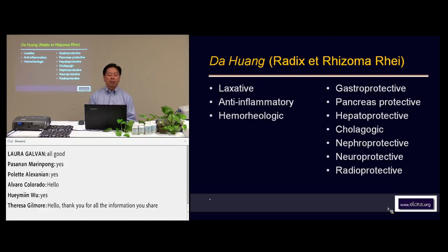Okay, so that's how Da Huang works as a laxative or purgative, mainly through the stimulation of the intestines to increase peristalsis. Da Huang also has an excellent anti-inflammatory effect. So what happens is, most diseases of the internal organs that have an itis in them, internal organs with inflammation, are obviously an interior excess condition. So Da Huang is a great anti-inflammatory herb for treating inflammation of the internal organs.